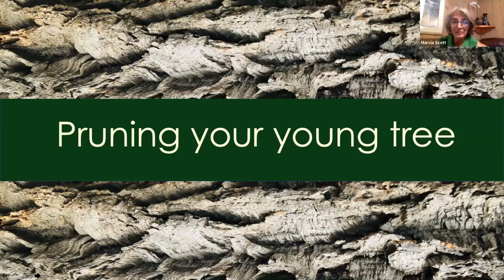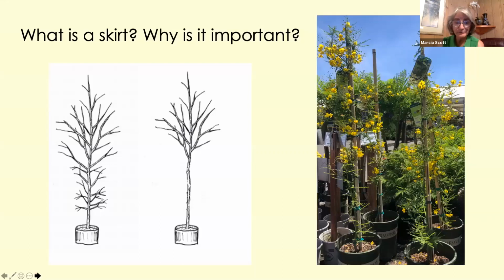We're going to talk about pruning these young trees a little bit. This might surprise you. Baby trees are not supposed to look like adult trees. That's like expecting a toddler to look like a grown-up. We want to prune them to promote healthy future growth, not to create an adult tree look. Here are some examples of young trees.